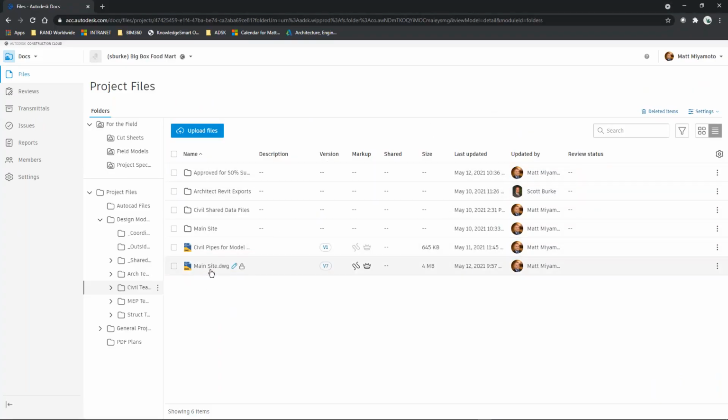So as I see with our main site drawing, looking at it through the portal, I have a column that is called markups. And I can see that I have 2 personal markups, which are visible only to myself, and also 4 published markups, which then become visible to anyone else within the project team that has access to this folder.